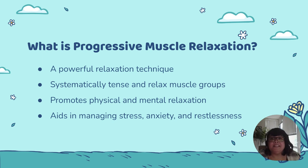PMR's power lies in its simplicity and accessibility. Unlike some relaxation methods that require special equipment or environments, PMR can be practiced almost anywhere at any time. This makes it incredibly versatile for stress management in our fast-paced modern world.